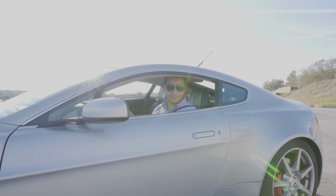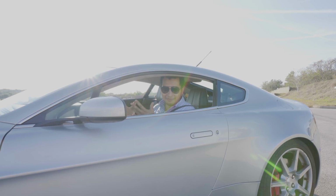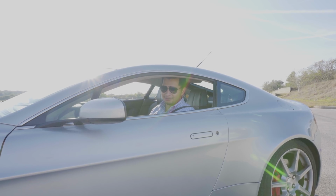I will be doing some stuff to this car. I'm not sure what, but I do have a bunch of parts in my house that I'm trying to desperately put on this car and hopefully not burn it to the ground.